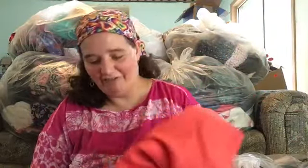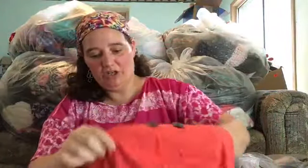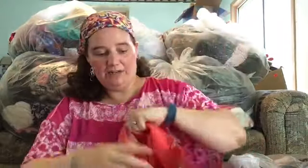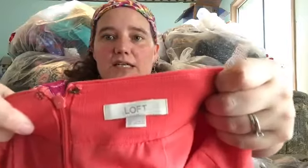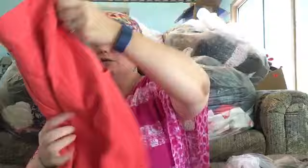Express, size 8. Cute little pair of shorts. And again, I threw this in the security tag pile. It doesn't need to be there. They're gonna laugh when I... Oh, is there another one? Oh, no. Is that just... I felt the buttons, and I think I thought that was a security tag. They're gonna laugh at me when I come back in there with like 20 things. Ann Taylor Loft, size 2. Long pencil skirt.